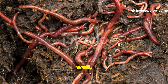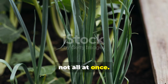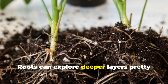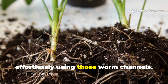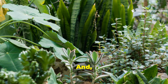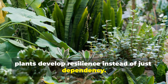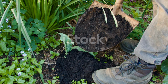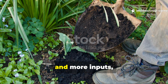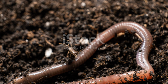Worm-driven fertility works a bit differently. Nutrients are released gradually, not all at once. Growth is steadier and actually stronger. Roots can explore deeper layers pretty effortlessly using those worm channels. Moisture tends to stay available for a longer time. And interestingly, plants develop resilience instead of just dependency. If you find yourself constantly correcting problems with more and more inputs, that's often a sign the soil biology has already been disrupted.